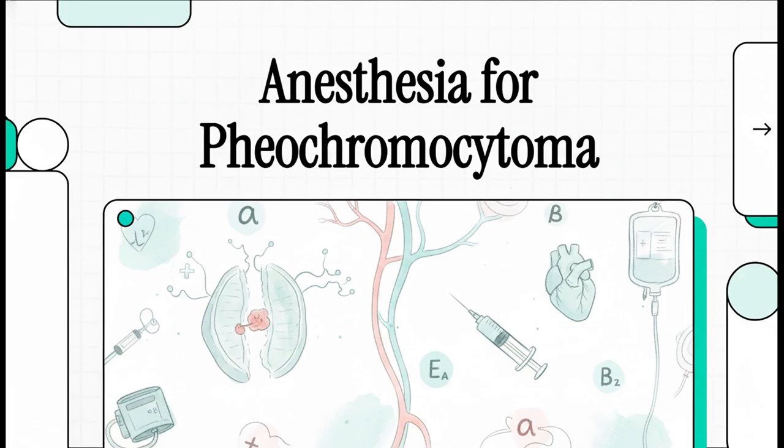Today, we are diving deep into what is, without a doubt, one of the ultimate challenges in our specialty, the perioperative management of pheochromocytoma. This is so much more than just a routine case. It is a high-stakes, physiological chess match where every single decision, every drug we choose, can tip the scales between a smooth, successful surgery and an absolute catastrophe. So let's break down exactly how we can navigate this challenge and master it.